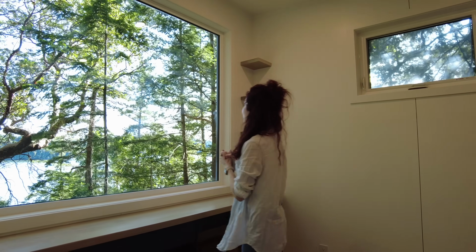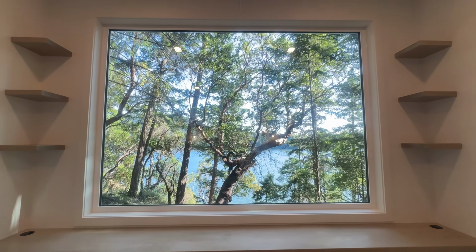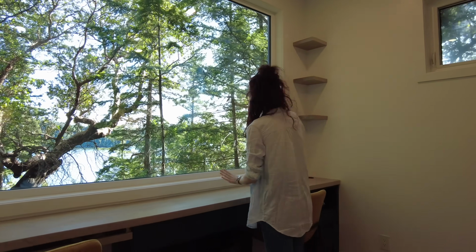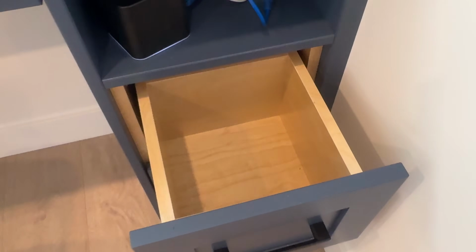Okay, welcome to our office pod. We are so happy that we have this additional space. The main thing we wanted was a separate workspace, separate from the house, and look at this view. We're so happy with the gigantic window, and we both have a separate workspace here. So we did a custom desk. We have a desktop computer workspace here, a laptop computer workspace here. We have tons of storage in here.